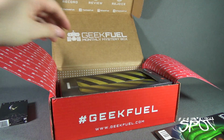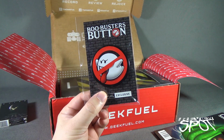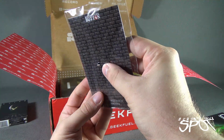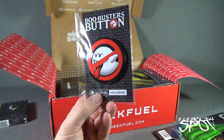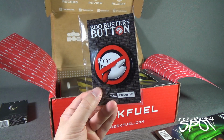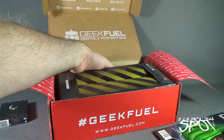And we'll put that to the side. I know Spot keeps dodging around getting to this. Don't worry, we will. Boo Busters button, a Geek Fuel exclusive. It's something that you pin as opposed to putting. Now, if that was a magnet, that would be awesome. But I guess I could make it into a magnet, just put a magnet on the back of it. Boo Busters button. Anything else?